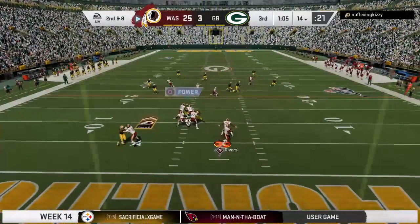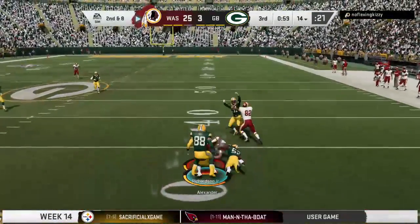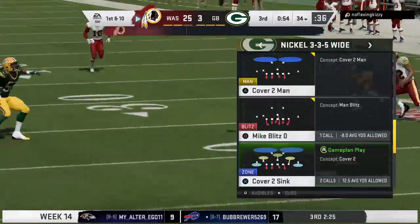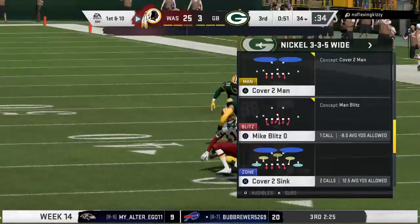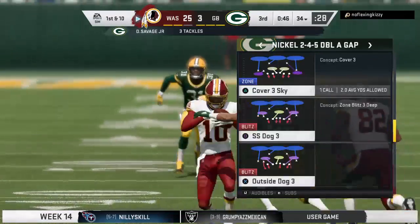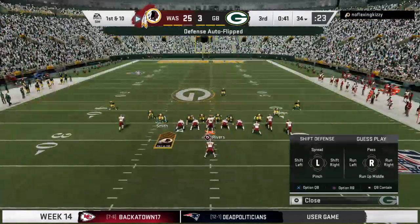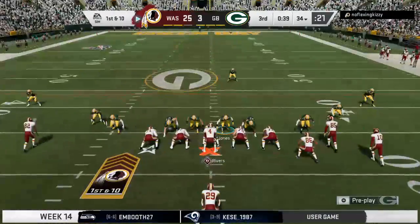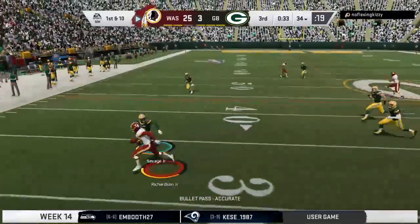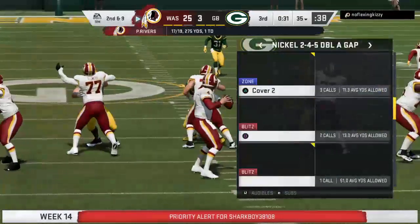Off the play fake here, Rivers. He'll get this to his speedster, Paul Richardson, and he gets this one just shy of the 35, to the 34. That one a gain of 20 and a first down. From the 34 now, here's 1st and 10. Here's Rivers. That's going to be caught by Richardson. Just a yard on the catch there. It'll be 2nd and 9.